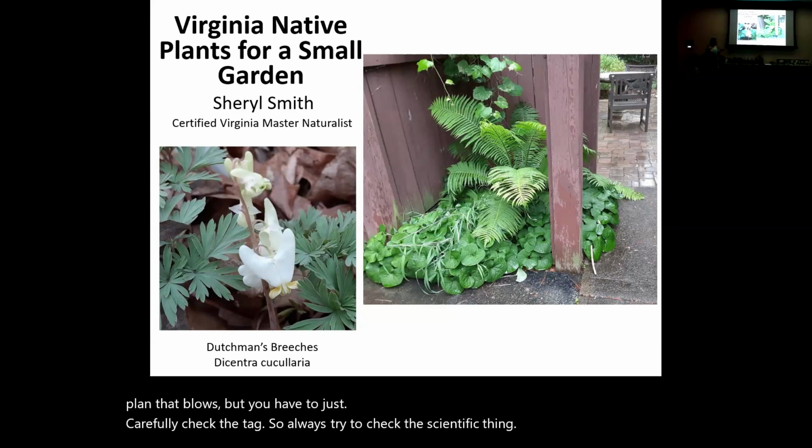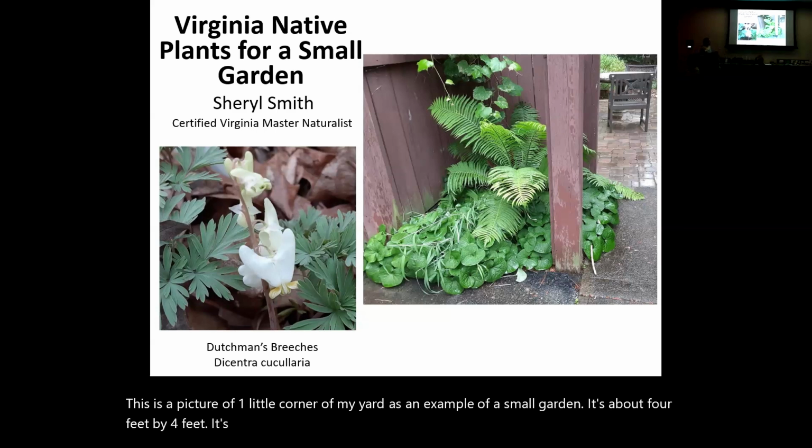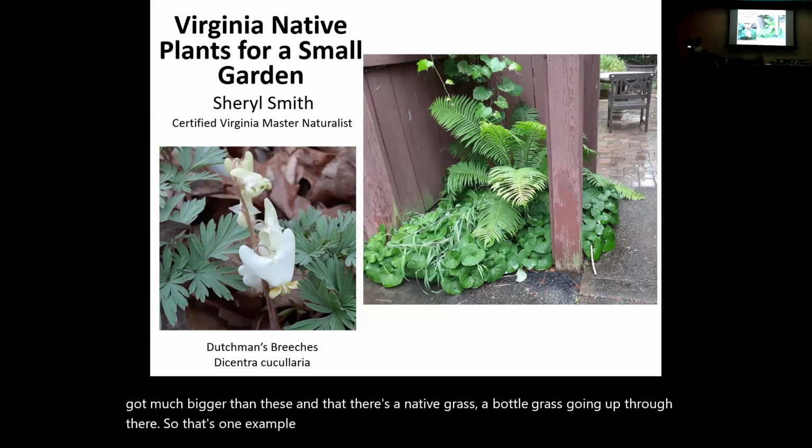This is a picture of one little corner of my yard as an example of a small garden. It's about 4 feet by 4 feet. It's got a native ostrich fern, and this is a ground cover that's called a wild ginger. The leaves are about this big. It kind of looks like a violet in that picture, but it's not. It's much bigger. There's some native wild grass going up here. So it's one example of what these plants can do in a small space.